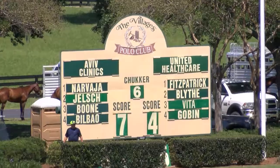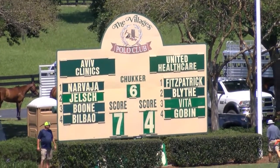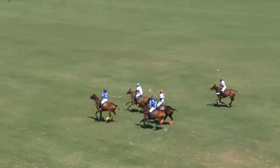Healthcare needs to score as quickly as possible. And that's the way to start the 6th chukker. Try to cut this deficit down. Hillary making her way up. That one goes off the heel of her mallet.